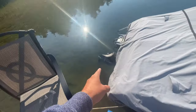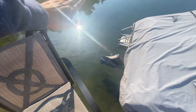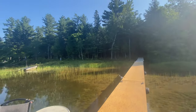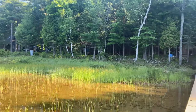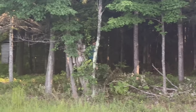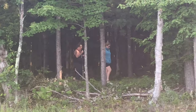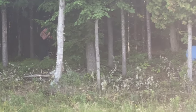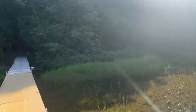So the motor is trimmed up currently. Can you see that? Block the sun right there. All right. But there it is. Oh, looky, looky. It's not a bear. It's not a bear. Is it a bear? That's exactly what a bear looks like.